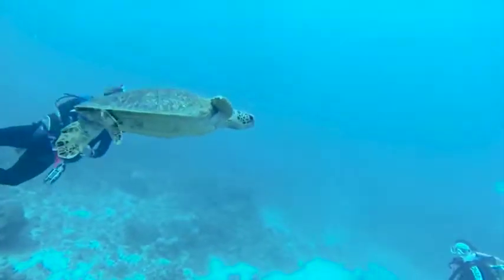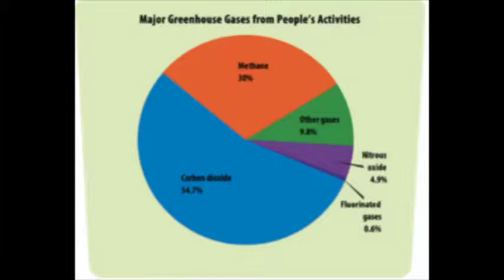Greenhouse gases are a natural part of the atmosphere. The gases absorb solar radiation and keep the Earth warm to help human life. Due to different human activities, including burning fossil fuels for energy, the amount of greenhouse gases in the atmosphere has increased. There are three different types of greenhouse gases: carbon dioxide, methane, and nitrous oxide.